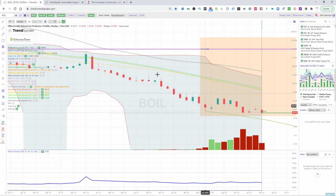Perhaps. Now, the monthly chart is clear and defined. We are in a downtrend. No argument about it. But what we're beginning to see here is perhaps a higher low get put in. So the question is, do we break down or do we break out? Now, typically, the answer would be very easy. We would break down. This is a long-term bear market, and the path of least resistance remains down.